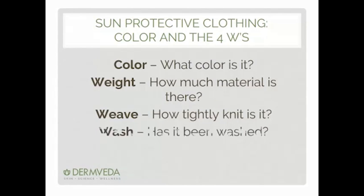The next W is wash. Has it been washed? Again, cotton especially is notorious for being a larger weave, and once you wash it, especially putting it through the dryer, the drying process helps shrink that cotton. So my suggestion to a lot of my patients, especially when they ask how to wear sun protective clothing, you know, I'm taking my child out, we're going to be spending the day at an amusement park, or we're going to go out to the beach, I tell them pre-wash the clothing because that's going to really tighten that knitting.